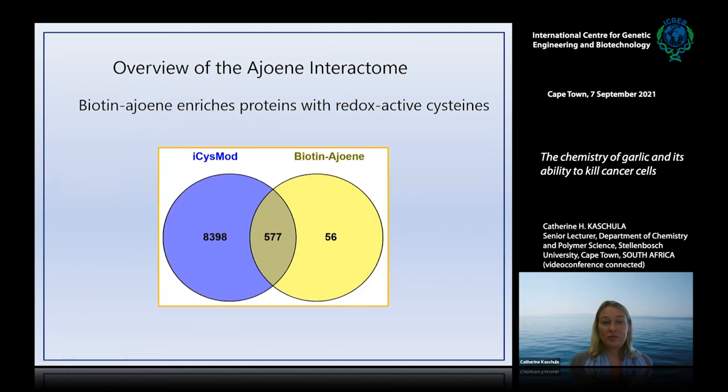So just to give a more broad overview, that was just to give some individual validations of particular targets that we've pulled out, but now an overview of the overall ajoene interactome. Considering all of the ajoene targets, there were a total of about 641 proteins found, which are highlighted here in yellow. And what was interesting here is that 91% of these yellow highlighted proteins are actually overlapping with a database of known modifiable cysteines. So in other words, biotin ajoene, or ajoene, is targeting known reactive cysteines.